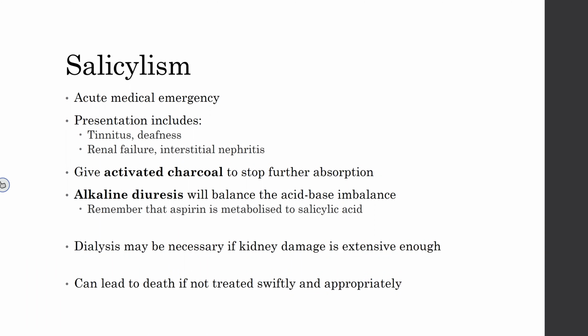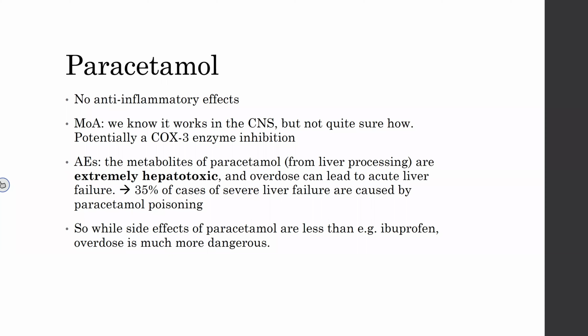Obviously if the kidneys are dying, it can lead to death. Paracetamol is a little bit separate because it's not anti-inflammatory. We don't really know what it does. We know it works in the central nervous system. We think there's some sort of COX-3 enzyme that we don't understand. We really don't know, which is funny because everyone takes so much paracetamol.